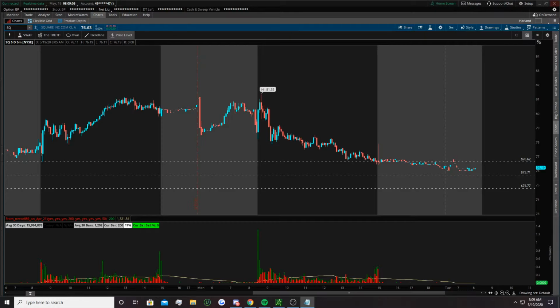Aggressive. I don't even know if I'm spelling aggressive right. I'll let y'all roast me. Below 74.75 is a passive. Strong resistance levels turned support. Bam. I like that.